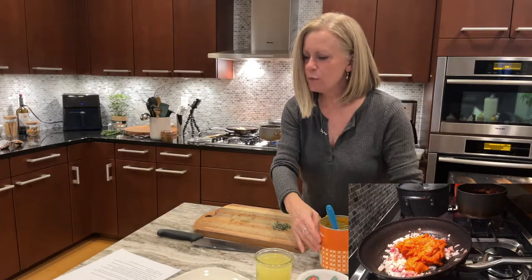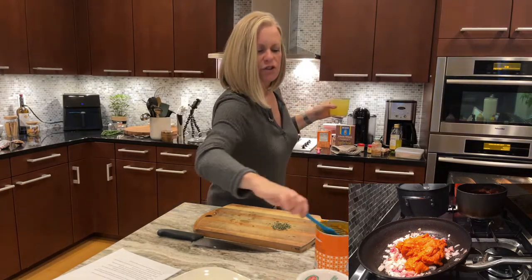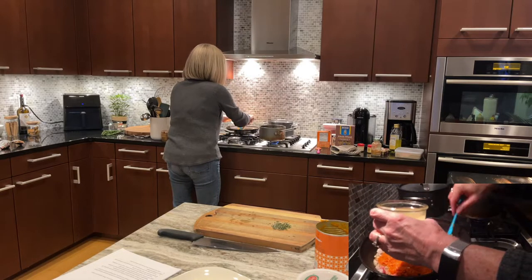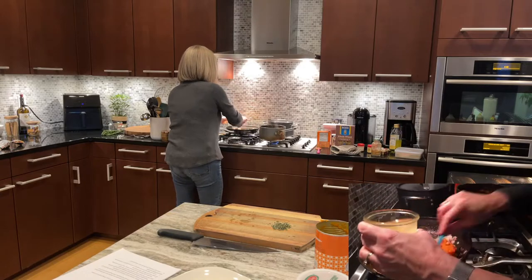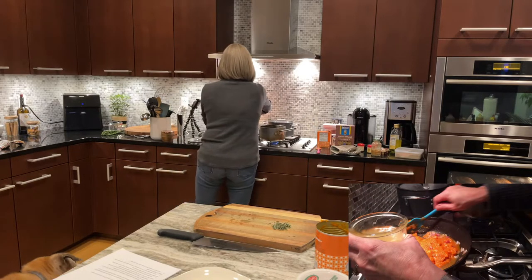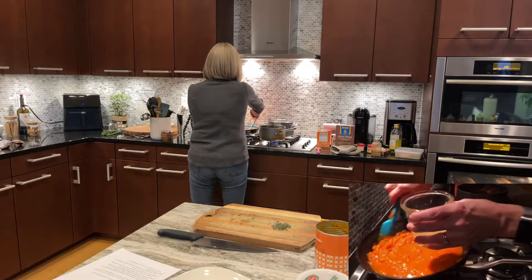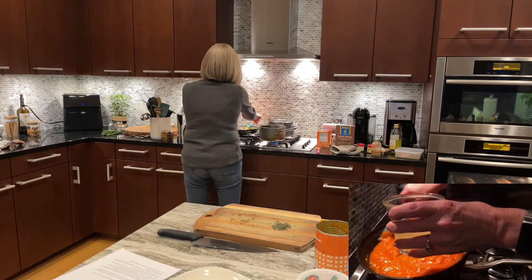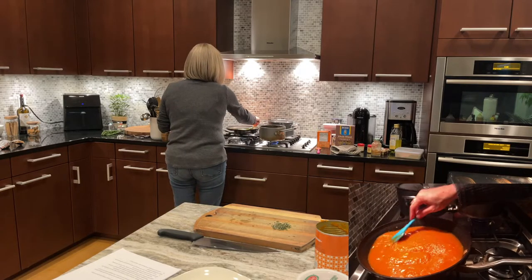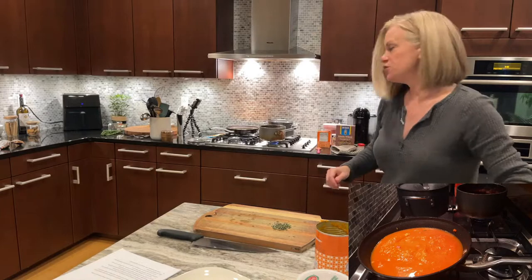Adding the pumpkin, and then we're also going to be adding our chicken broth. I'm going to do it slowly so I can kind of mix it as it goes. Making this great base. Oh, we got pumpkin everywhere. I love it. Okay, so we've got this. Looks like a little bit of rosemary got away. I'm going to stir my pumpkin butter.